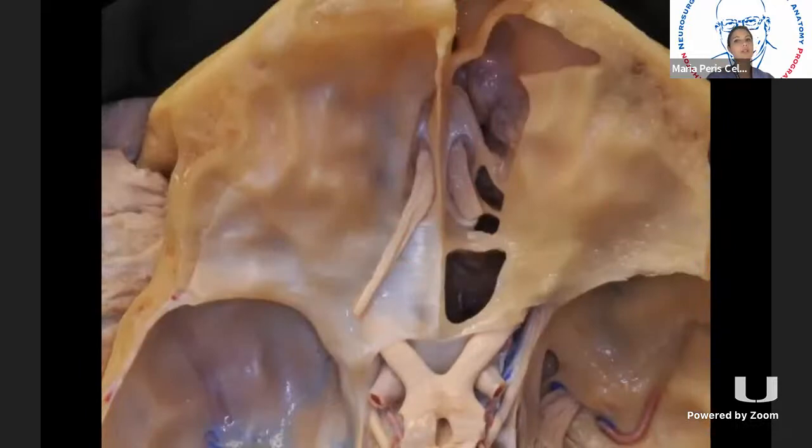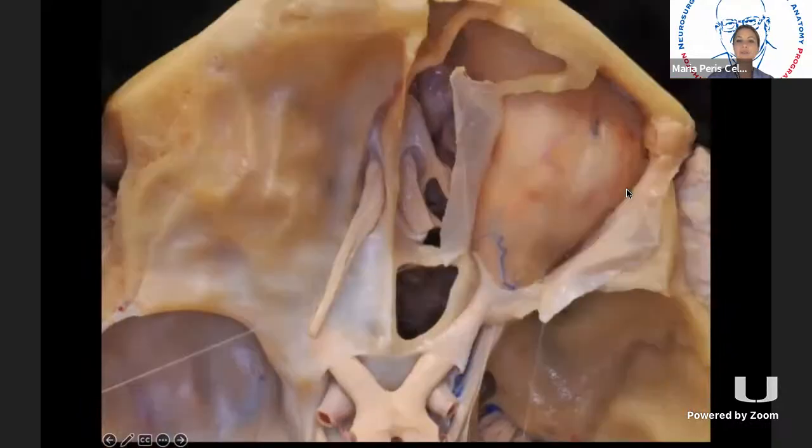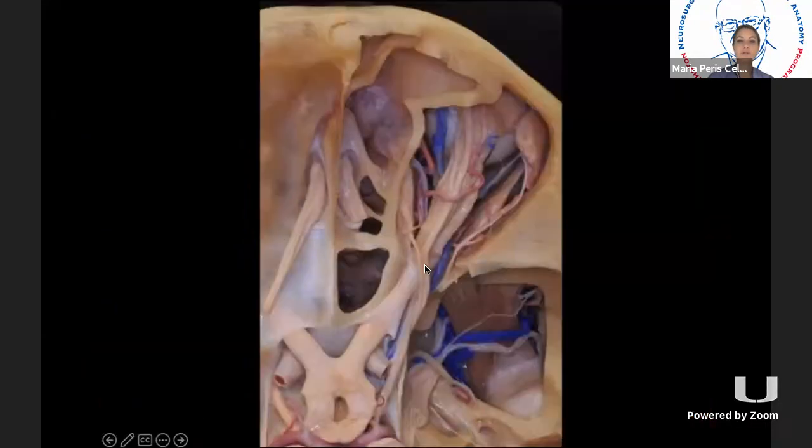So now switching to the superior aspect, we have here the frontal sinus. This is the ethmoid and the sphenoid sinus. And then we're going to open the roof of the orbit and open the periorbita. So the first thing that we're going to see is the frontalis, the frontal branch of V1. And then this is the trochlear nerve, the fourth cranial nerve.